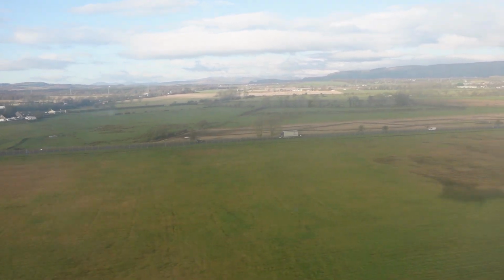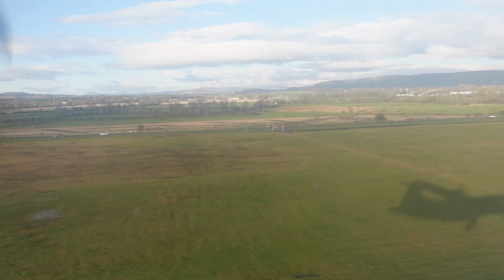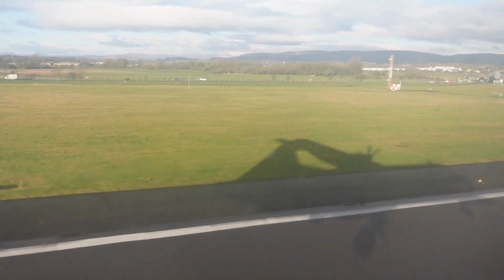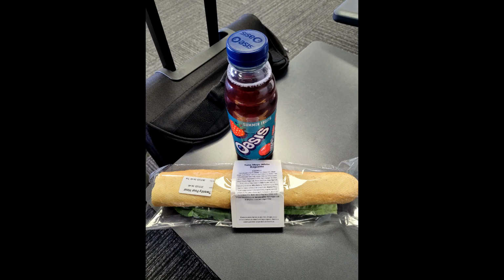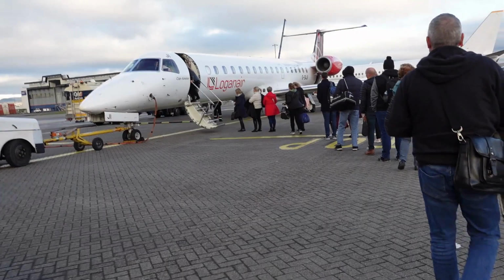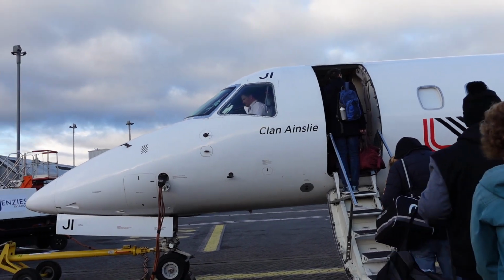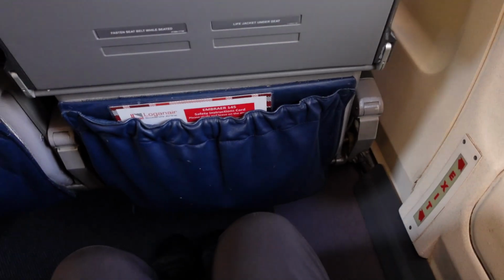Yes, I love flying, and any excuse to get in a plane, especially to pick up an EV, I'm there. I really love this shot, quite pleased with this. So then we land at Glasgow, and I had a 2-hour wait, spent the grand sum of £7.88 on this baguette and a jar of juice. And then we were catching this plane, which is jet propelled, down to Southampton.